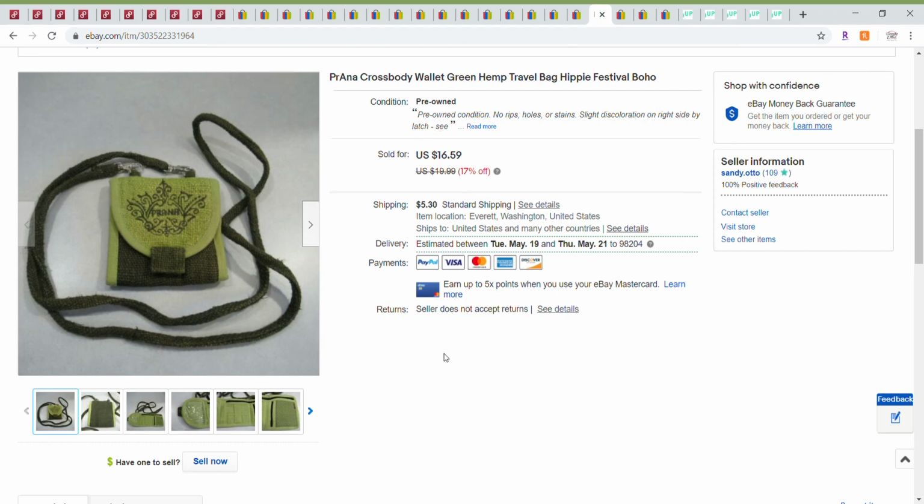Again, always trying to point out anytime I see something that somebody could think of as a flaw or a defect. I want to make sure people know about it, because they can't pick it up and feel it and see it for themselves. So I definitely point those items out in pictures and descriptions when I can. This I did sell for a best offer of $14.